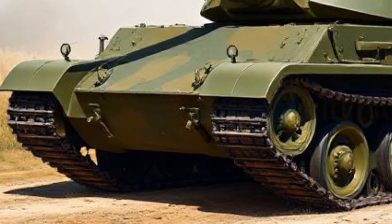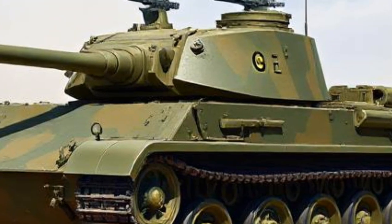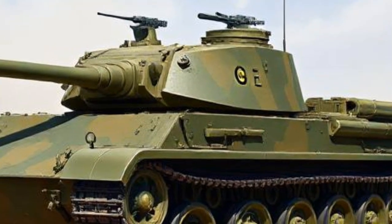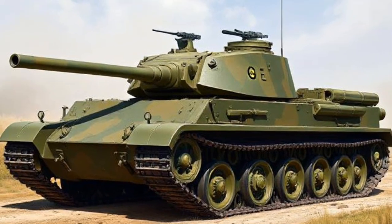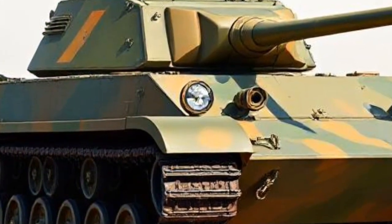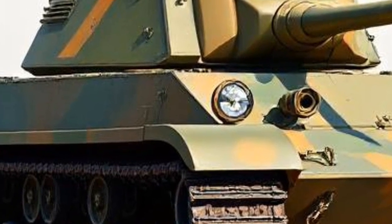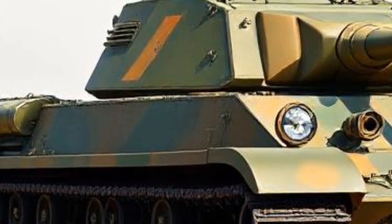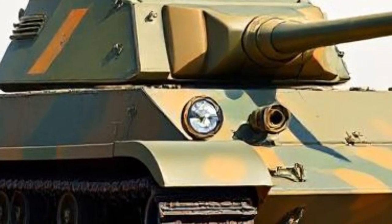This design change is not merely aesthetic, it enhances deflection capabilities and reduces the radar cross-section, making the 2025 Bulldog significantly more survivable against guided munitions. The addition of reactive armor modules and an active protection system capable of intercepting incoming anti-tank rockets further bolsters its defense, transforming the Bulldog into a surprisingly resilient light tank for its class.